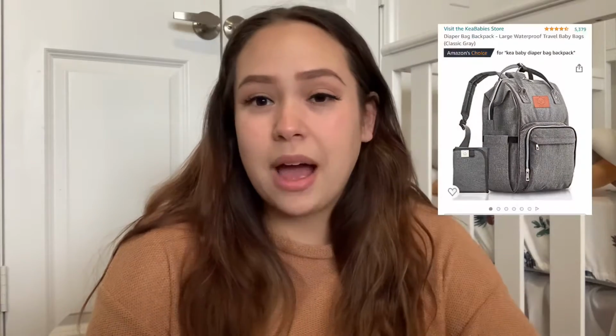And another thing you guys definitely need for strolls and outings is a good diaper bag. I would highly recommend you do your research on this and invest in the best one that suits you and your budget. We also use the Kia Baby brand for this one, and we really, really like it. It has a bunch of pockets. It's very roomy. We can put so many things in there.